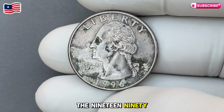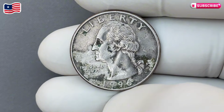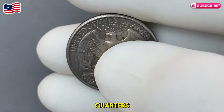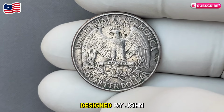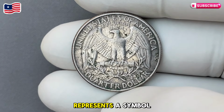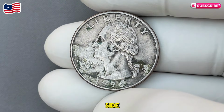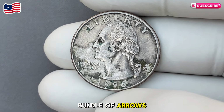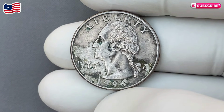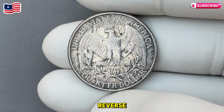The 1996 quarter features the familiar image of George Washington on the obverse, a portrait that has been on U.S. quarters since 1932. This version of Washington, designed by John Flanagan, represents a symbol of American strength and leadership. On the reverse side, we see the American bald eagle, perched on a bundle of arrows, holding an olive branch. It's a traditional and timeless design that has been part of the quarter's reverse for decades.